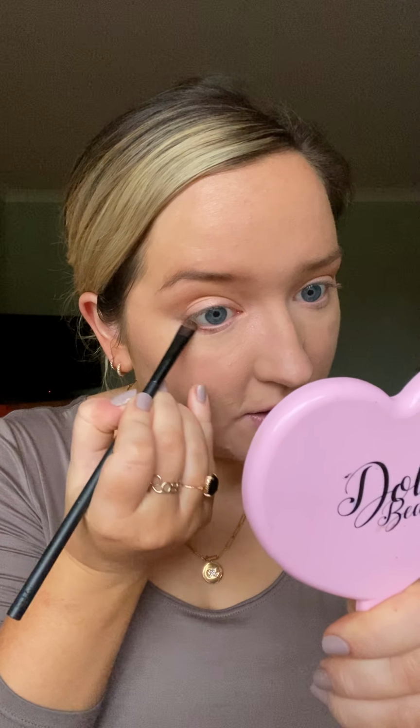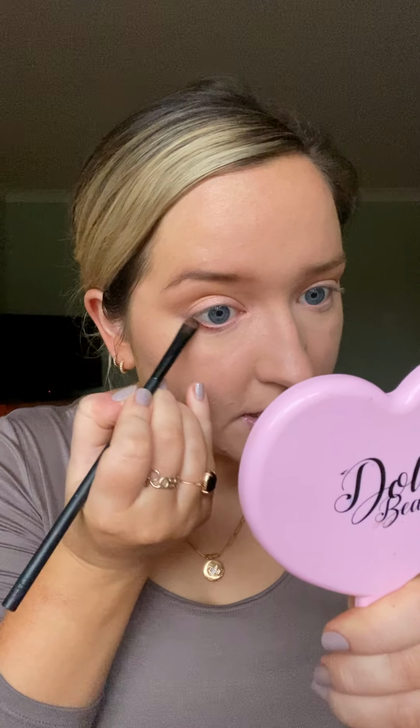Now, I really would love to emphasise, and I will always emphasise, don't feel like these results are only achievable with these exact products. If you've got a soft brown, a darker brown, something peachy, you can absolutely replicate these steps with whatever you have. So just have a little think while we're going along. Is there a palette you haven't used in a while? Is there something in the cupboard that would do a nice job of this for you?